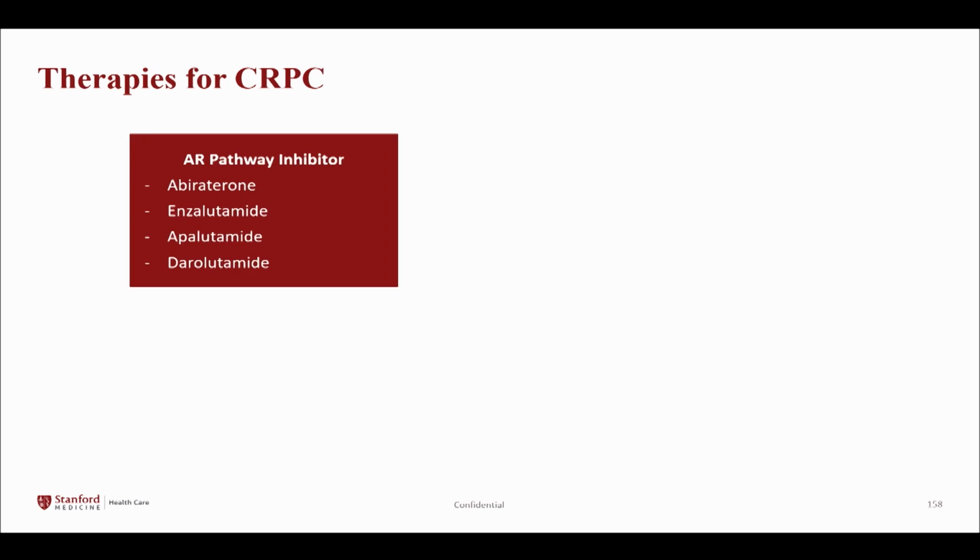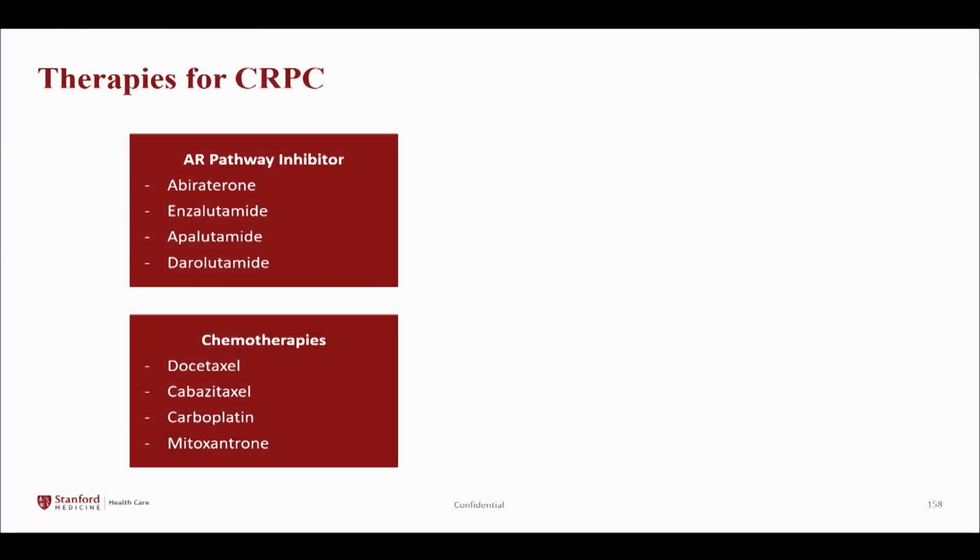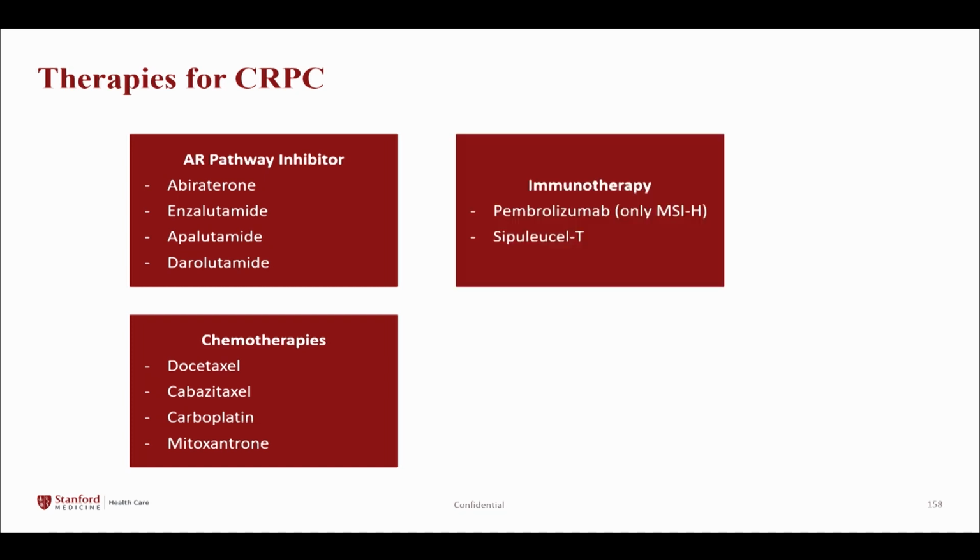They're divided into, in the castrate-resistant phase, 4 main categories. So number 1 are the AR pathway inhibitors that we heard about for hormone-sensitive prostate cancer. It's important to note that after having been on one of these agents in the past, the likelihood another one will work is low, less than 20%. But they include abiraterone, enzalutamide, apalutamide, and darolutamide. Chemotherapy, this is one of our oldest drugs that we still use very often for metastatic castrate-resistant prostate cancer. That includes docetaxel, cabazitaxel, carboplatin, and mitoxantrone.